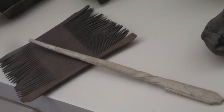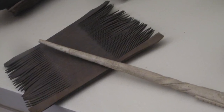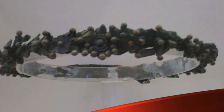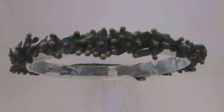Here we see an ancient Roman comb. We can still buy combs which look exactly like these. It's accompanied by an ancient hairpin, just like those still found today to hold buns or twists of hair in place. Roman women also used diadems to hold their hair in place, as well as being personal adornment. These would have functioned much like modern hairbands.